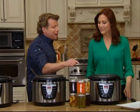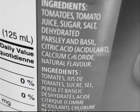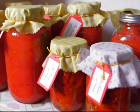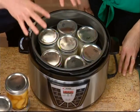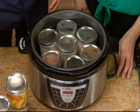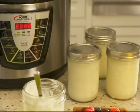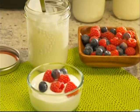Now we've figured out how to make canning safer and easier with the touch of a button. Forget about canned goods that are full of preservatives and harmful chemicals. Make your own tomato sauce when the fruit and veggies are in season. With our giant 10-quart size, we can fit 7 1-pint jars in here. All those things that we love to can, we can do safer and easier in the Power Pressure Cooker. It's also, at the touch of a button, something I know you love, which is making yogurt.